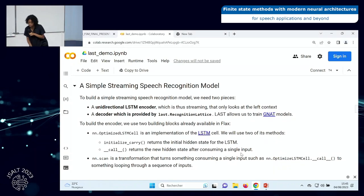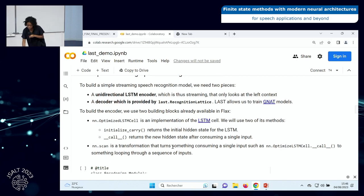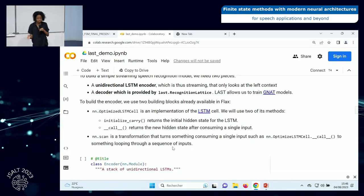For our simple speech recognition model, we are using a unidirectional LSTM encoder, thus it's streaming. We're also using a decoder that is built by the LAST recognition module, which is trained via GNAT. What I really want to emphasize here for the encoder, even though it's a very traditional and simple LSTM encoder, is that we are using Flax's nn optimized LSTM cell, and then, I have a pointer.